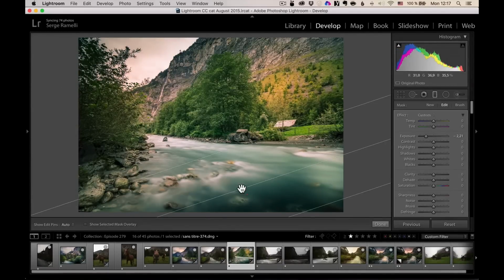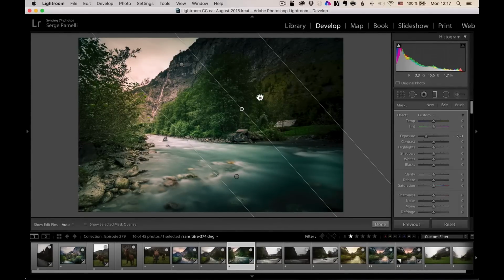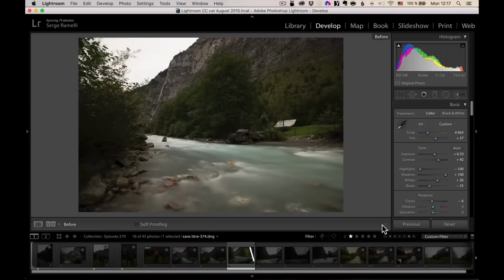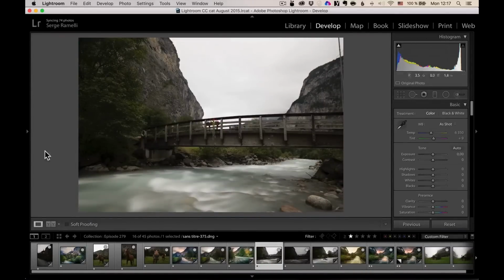For example, this is good. This works well. Maybe add another graded filter here, not so strong. Again, a preset is only a starting point. A preset is going to take you to places you didn't expect. This is way too strong, but I think it's kind of cool. Backslash key to see the before and after.